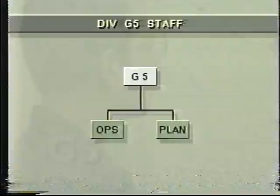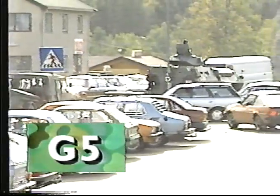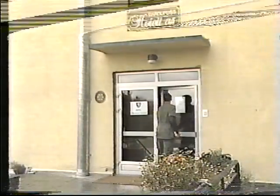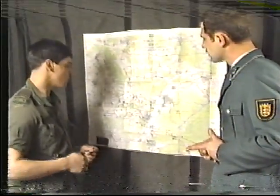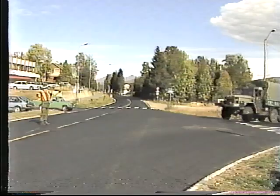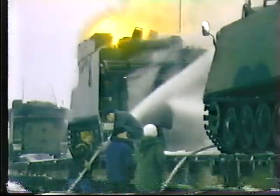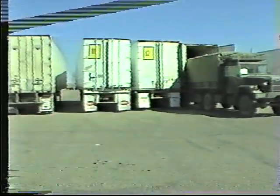The G5 staff breaks down into an operations cell and a plans cell. These cells assist the commander in the development and execution of policies relating to local national authorities and the civilian population. G5 responsibilities may include preparing civic estimates and the civic portions of administrative plans and orders, assisting in establishing military government agencies when required, and assisting other staff branches in dealing with national authorities and the civilian population. They may also deal with population movement control, refugees, rear area security, and particularly damage control problems, coordinating mutual engineering and logistics assistance, and procurements of local accommodation and material.